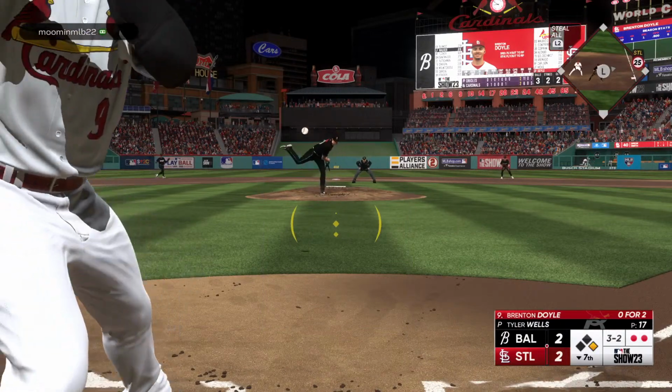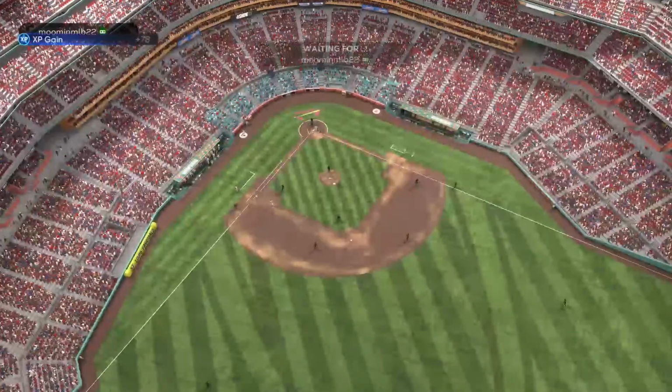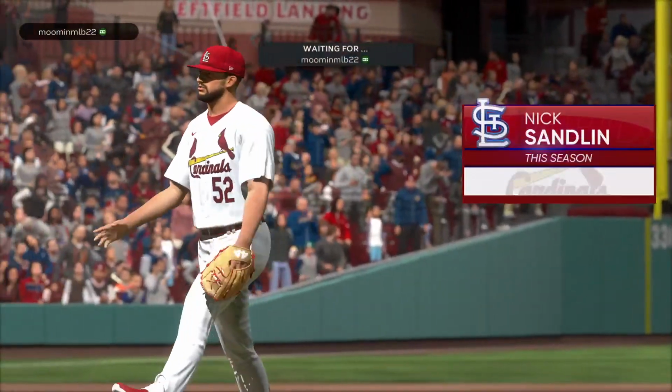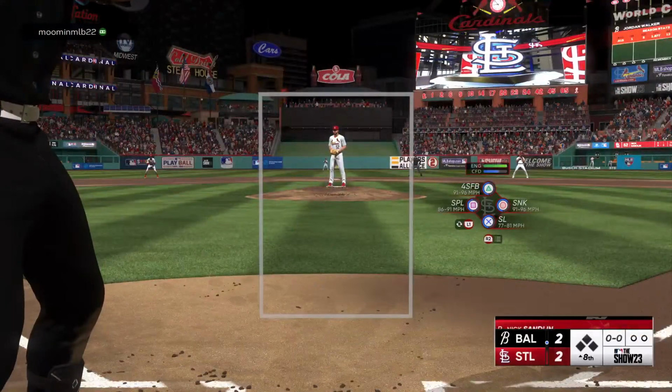3-2. And a swing and a miss. And that is the inning. We go to the 8th. Here's the left fielder, Jordan Walker. Welcome back, and a new arm on the mound to start the 8th, Nick Sandlin.